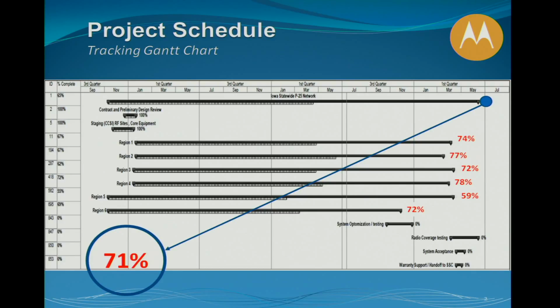So it's sort of a strange thing, and there's a lot of different things that happen in here that have to do with paperwork and approvals and other things that don't necessarily stop the implementation process, but there's just extra steps that we have to take. But the fact that we're at 71% here is actually pretty good.